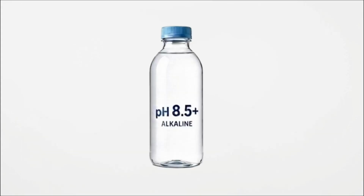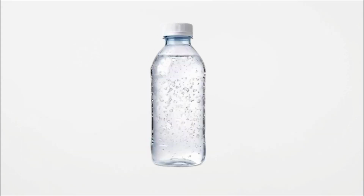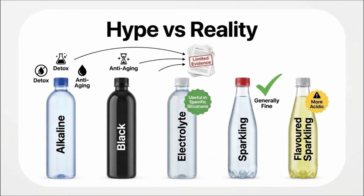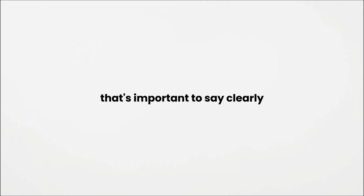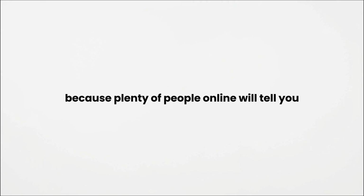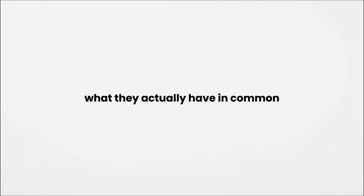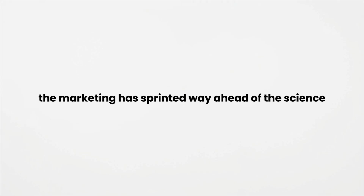Trendy: alkaline, black, electrolyte and sparkling. Next tier, alkaline water, black water, electrolyte water, and sparkling water. The trendy tier. None of these are bad for you. That's important to say clearly, because plenty of people online will tell you alkaline water is toxic or sparkling water destroys your bones. And that's just not true. What they actually have in common is that the marketing has sprinted way ahead of the science.